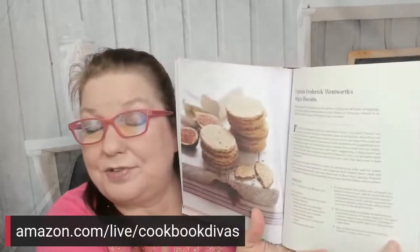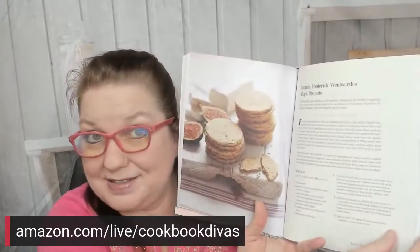We have about 14 more cookbooks to get through before I have my lunch. Captain Frederick Wentworth's ship's biscuits. Probably don't taste very good, but you never know. Ooh, here's a beautiful photo. Shall we find out what that's of? That is strawberry and lavender shortcakes.